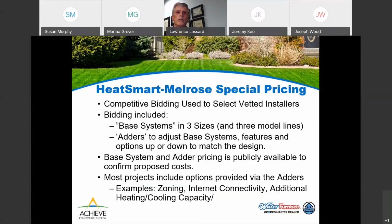There are also adders to these base systems that can add features and options, resulting in the project price going up or down, depending on the design and the feature selection. All of our base pricing and the adders are publicly available, so you can confirm that the pricing we give you matches the bid pricing. Most of our projects do include adders. People will want zoning or internet connectivity, or have additional requirements for heating and cooling capacity because of the size of the house.